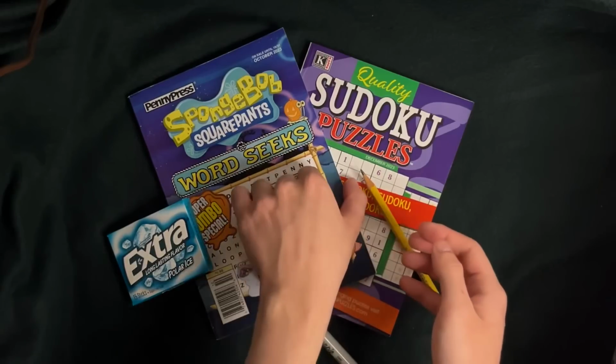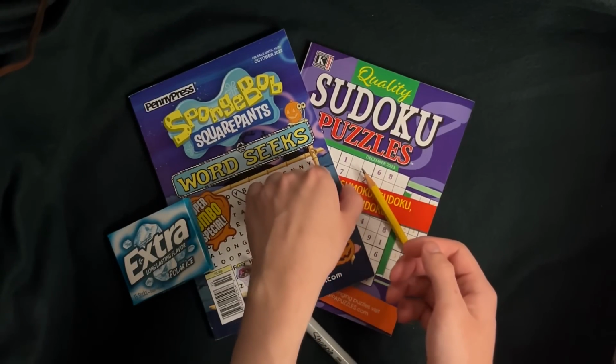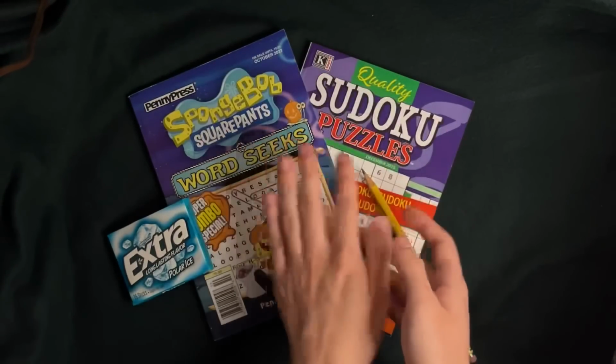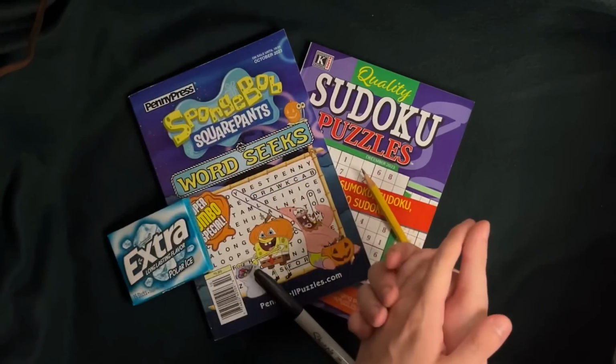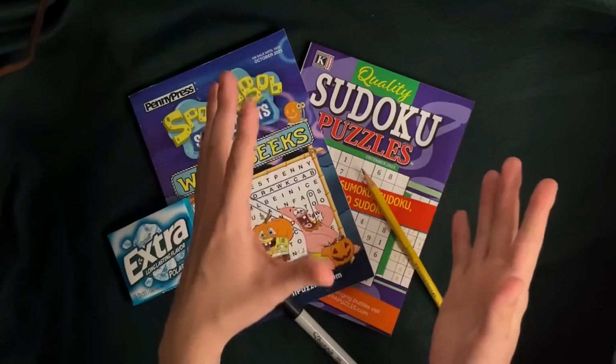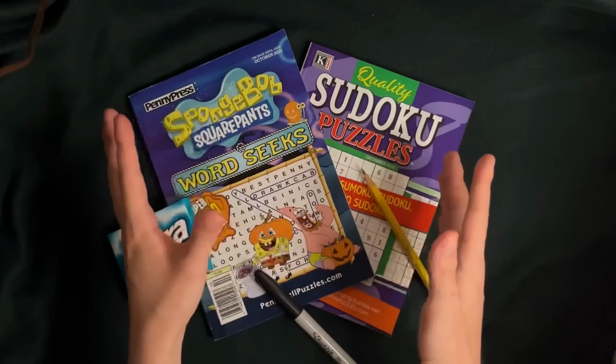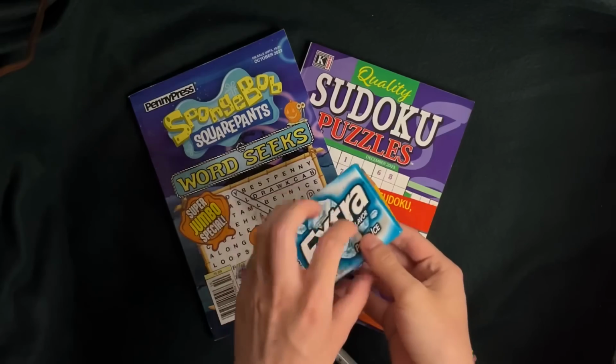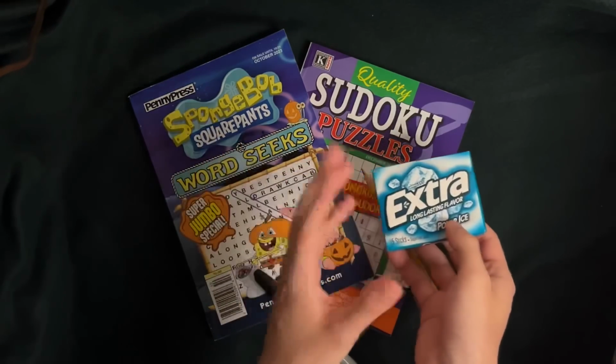Sudoku video, which sounded like a fun idea, a very classic ASMR video idea. If you've been on the channel for a while, you might notice this little top-down filming view. But yeah, I'm excited to do this. Gonna do some gum chewing, just some whisper rambling over some fun stuff.